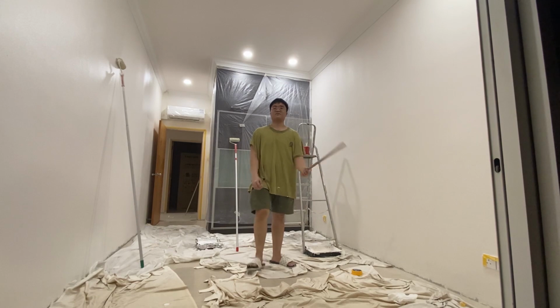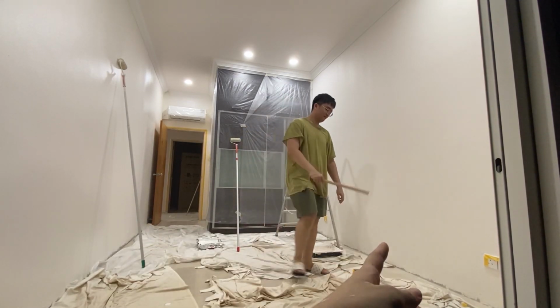So you might be able to see a bit of a crack here, but however hard we sanded, we couldn't really smooth it down, and it's fine. I think we're just gonna live with it. So now that this is done, we can officially say that our house is fully painted.